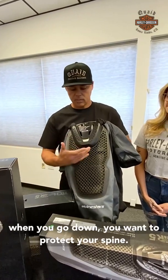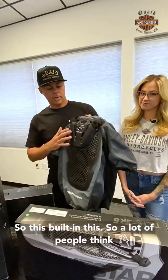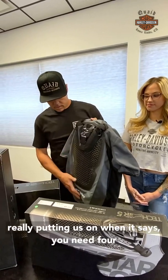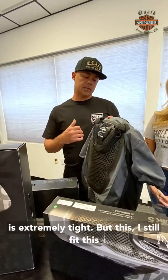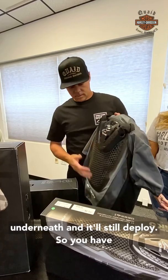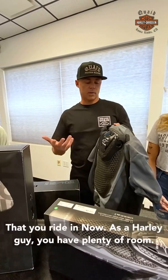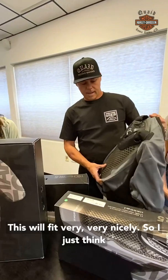So when you go down, you want to protect your spine. So this is built in. A lot of people think it might be bulky under a vest or a jacket, but not really. When it says you need 4 millimeters of room, I can tell you my race suit is extremely tight, but I still fit this underneath and it'll still deploy. So you have plenty of room in your sweaters or jackets or vests that you ride in. As a Harley guy, you have plenty of room. This will fit very, very nicely.